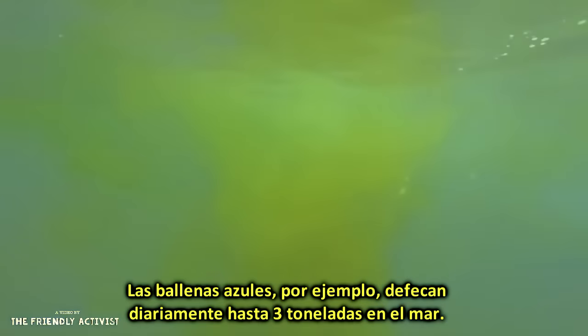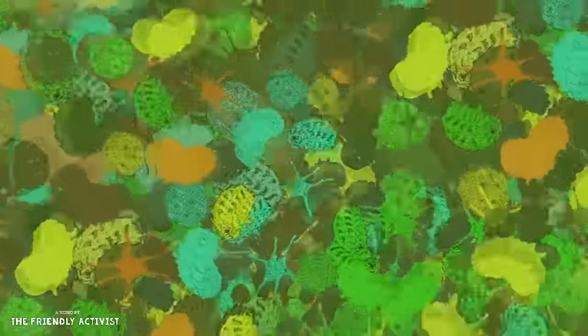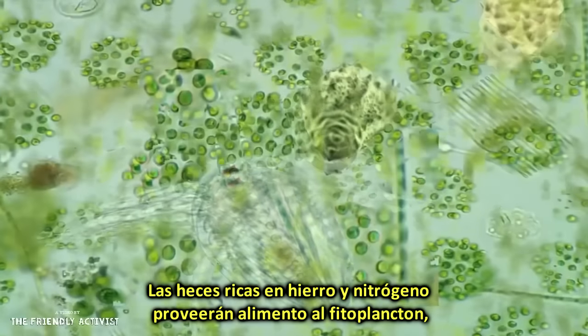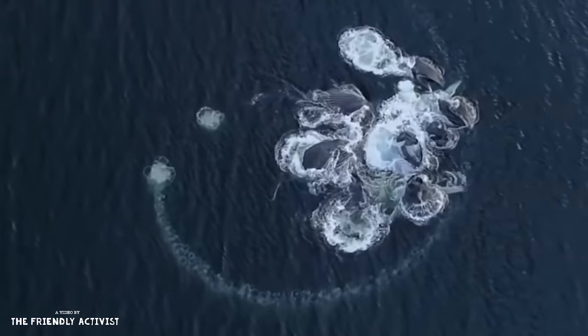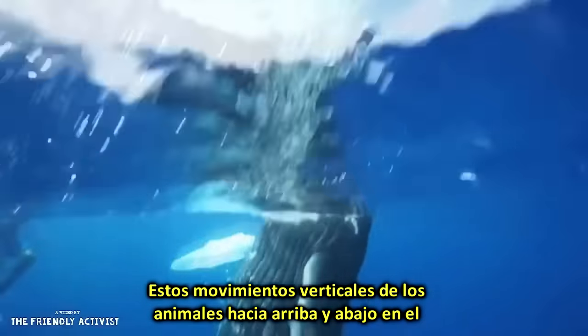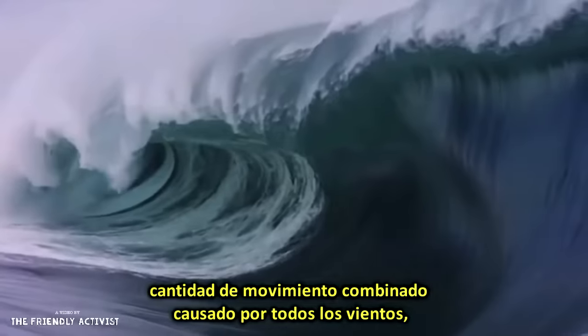Blue whales, for example, defecate up to 3 tons into the sea every single day. Iron and nitrogen-rich fertilizer, which provides food for the phytoplankton, which then provides food for the zooplankton, fish, and then ultimately the whales again. This vertical movement of animals up and down the oceans, which mixes up the sea, is astonishingly roughly the same amount of mixing caused by all the world's winds, waves, and tides.